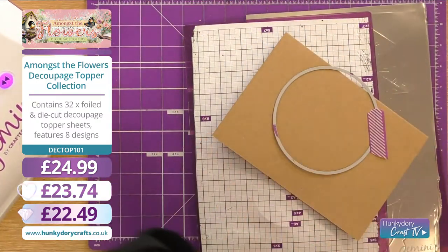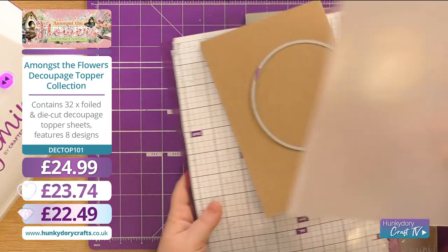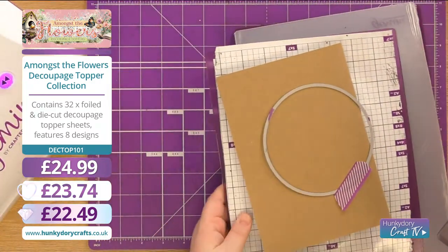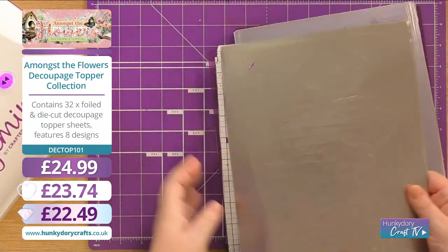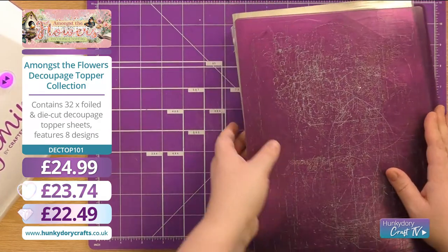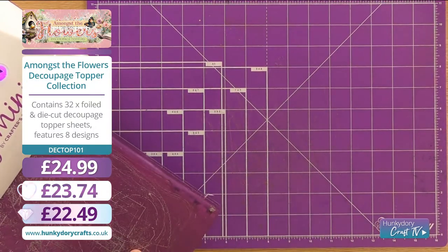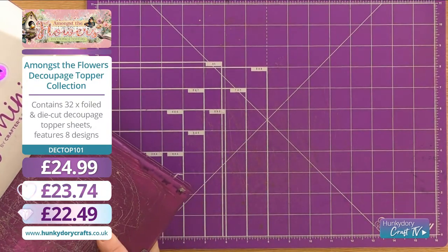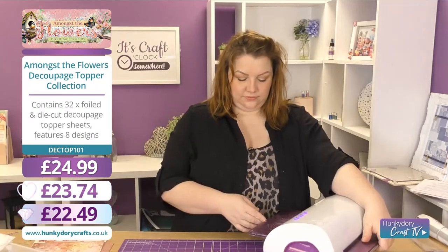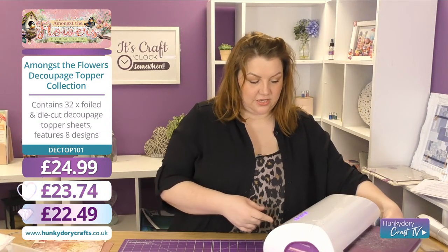Oh, I think I'm missing a layer. It's not cut. Let's try this. Try again. It felt like it went through a little bit too easy. There we go. So we'll run this through.